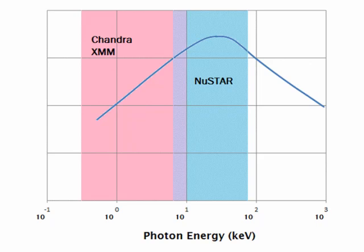Chandra is another X-ray telescope. It's a great big X-ray telescope that's up in space right now, and this is its sensitivity range. It goes from between 1/10 and 1 keV up to about 10 keV. But NuSTAR will extend that up to about 80 keV, and that's obviously an important part of the X-ray background spectrum.